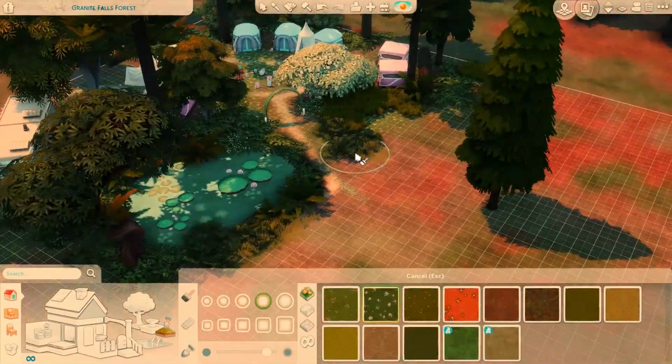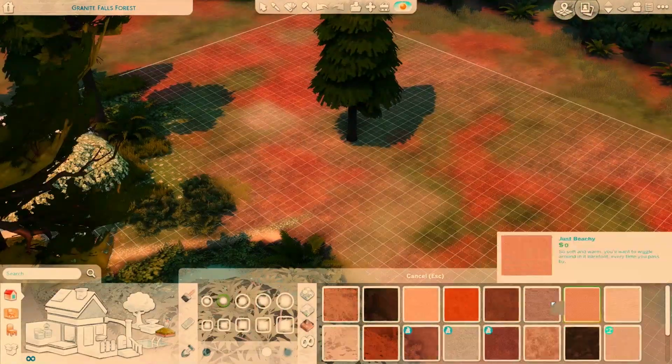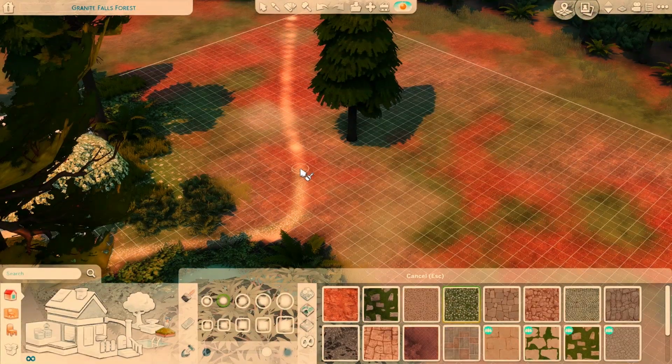But here I'm putting in more paths. Let's see, what am I doing now? Figuring out, yeah, people would come through this path over there.